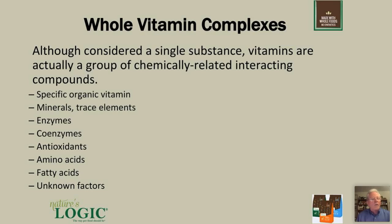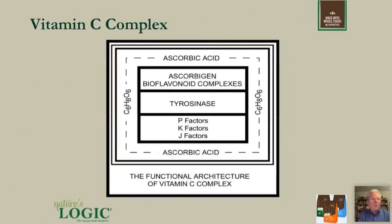But it turns out that ascorbic acid is only part of the vitamin C complex. And as you see in this list here, other things are involved and part of whole vitamins from food. So there are minerals and trace elements, enzymes, coenzymes, amino acids, fatty acids. And again, there are factors we still don't know that are beneficial to us, that are valuable in the food. And very important, vitamins are more than just a single part.